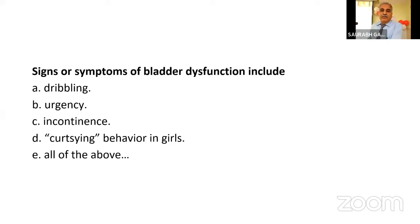Signs or symptoms of bladder dysfunction include dribbling, urgency, incontinence, curtsying behavior in girls, all of the above. All of the above, because all these symptoms like dribbling, urgency, incontinence can be there, even the curtsying behavior in girls. Do you know what is curtsying behavior? Vincent's curtsy. The child sits on the heel and presses the perineum to prevent incontinence. This is usually done by girls, and this is called curtsying.